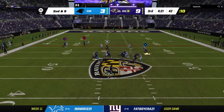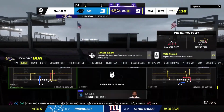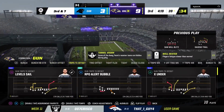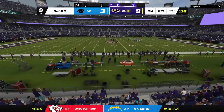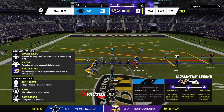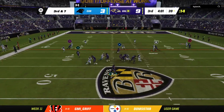On 2nd and 9, Jackson. And a quick throw here, that's complete. And he'll go out of bounds after taking it a little further down inside the 40. So the completion good for just 3. 3rd and 7 now. Timing is so important on a route like this because he's going to line up out right and then cut straight across the field. I think the ball might have come out a count or two too late because by the time he was able to secure it, not much of a chance to turn it upfield.